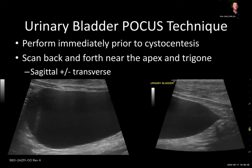So typically I'm going to do this before I cysto because cysto can cause a little bit of bleeding or gas in the urinary bladder. So I'm going to put the transducer on, and guys, this is how simple it is. I'm going to hold my ultrasound and I'm going to fan back and forth like this. So side to side, I'm going to do that at the apex and do it caudal. You're going to fan back and forth till the bladder disappears from the field of view, both directions.